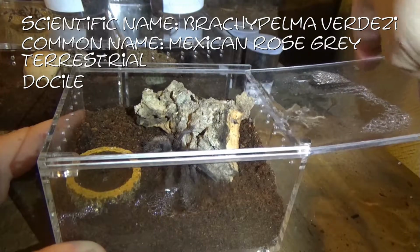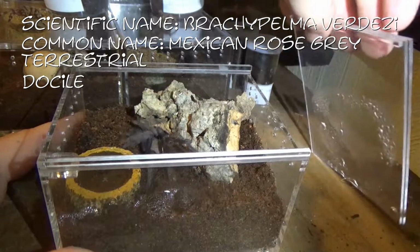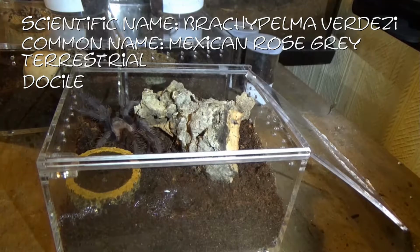When it first arrived, I actually thought it was dead because as I was trying to coax it out of the pot that it was in, it didn't move. Just a very slow, very docile species. I would certainly recommend these for anybody looking into tarantulas, although they're not the most colourful, but since she's molted she's a lot more colourful. They are very, very docile. Terrestrial species getting around 15 centimetres.